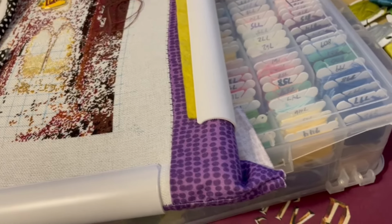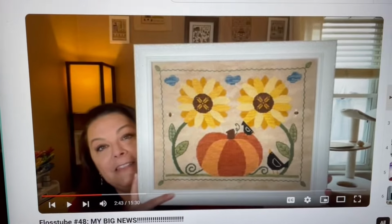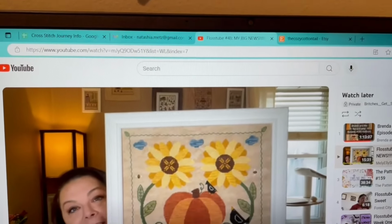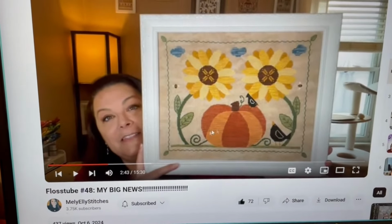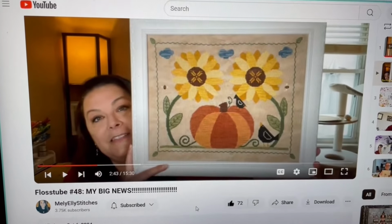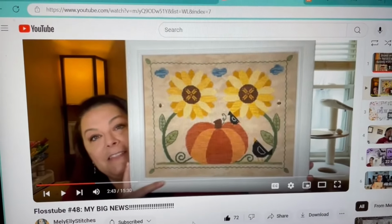Okay, I had to literally pause my stitching and go over to her Etsy shop because look at this pattern that Melly Ellie has drafted. It's her first pattern. Oh my gosh, that's so stinking cute. Go over to her Instagram. It's the Cozy Cottontail. Let's see, she's got it down here. Head over there because holy cow, that's adorable. Okay, sorry, I just had to share.